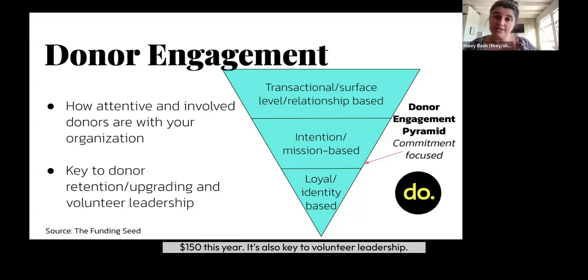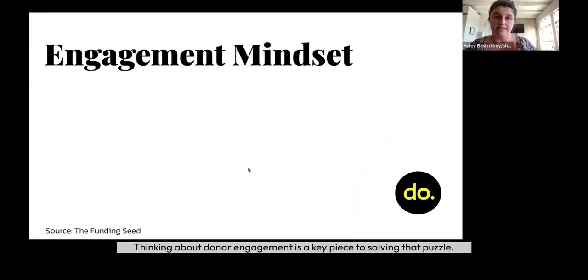It's also key to volunteer leadership. With the folks that raised their hands saying, hey, I have a lot of donors, but I don't have a lot of fundraisers, thinking about donor engagement is a key piece to solving that puzzle.